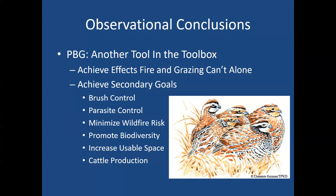We found our first meadowlark nest while sampling this year. A couple of years ago, there wasn't enough residual vegetation cover for those meadowlarks to even make a nest in that field, except in a few locations. It's increased the usable space for all of those species and all the insects that are out there. Cattle production has stayed the same. The landowner is very pleased with what has occurred.